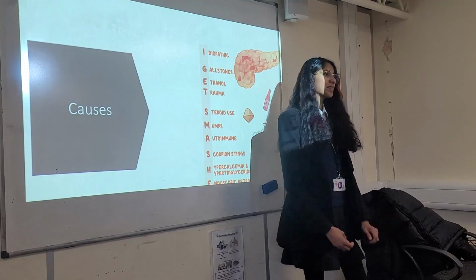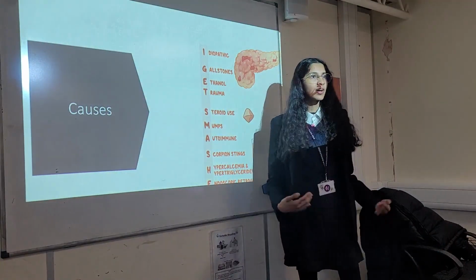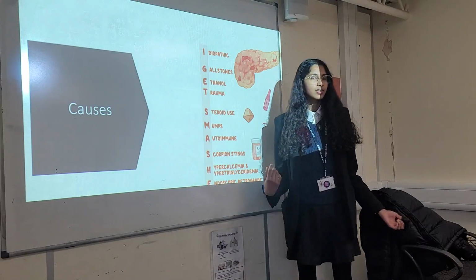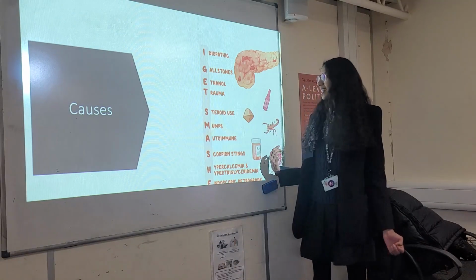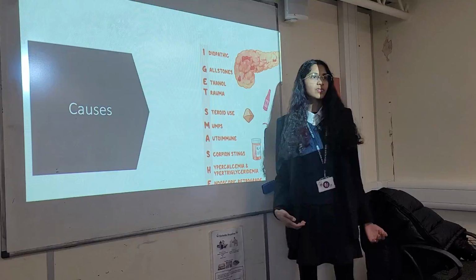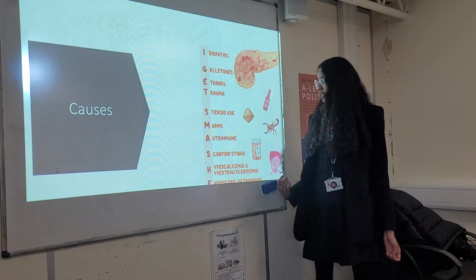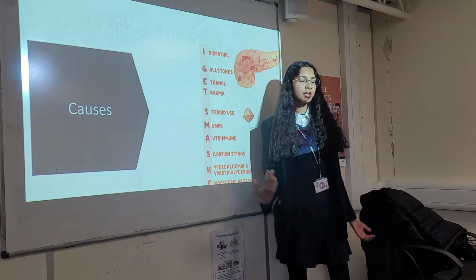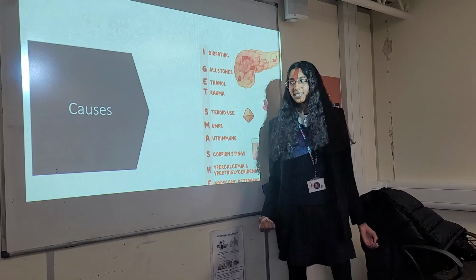There are many different causes of pancreatitis. Some can be caused by blockages to your biliary system. As I said earlier, your pancreas secretes digestive enzymes, and those go through a tube. If that's blocked, it can be blocked by things like gallstones, hypercalcemia, which is when calcium builds up and deposits, forming stones that cause blockages, or hypertriglyceridemia, which is when fat builds up in it. The enzymes and digestive juices won't be able to pass. Because of this, your pancreas can get inflamed, so pancreatitis.